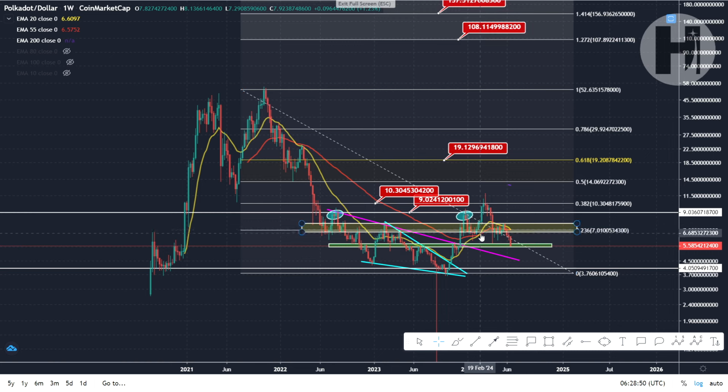We did get the bullish cross confirmation with the weekly moving averages, but we haven't seen a proper break above the August 2022 high. We saw a fake out. What it looks like right now is a fake out, and we rolled over immediately. We didn't hold the 20 EMA, we didn't hold the 55 EMA. So it's all about accumulating at these levels.